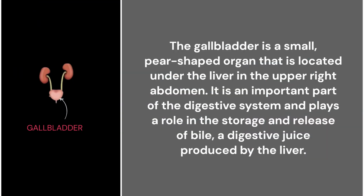21. The gallbladder. The gallbladder is a small pear-shaped organ that is located under the liver in the upper right abdomen. It is an important part of the digestive system and plays a role in the storage and release of bile, a digestive juice produced by the liver.